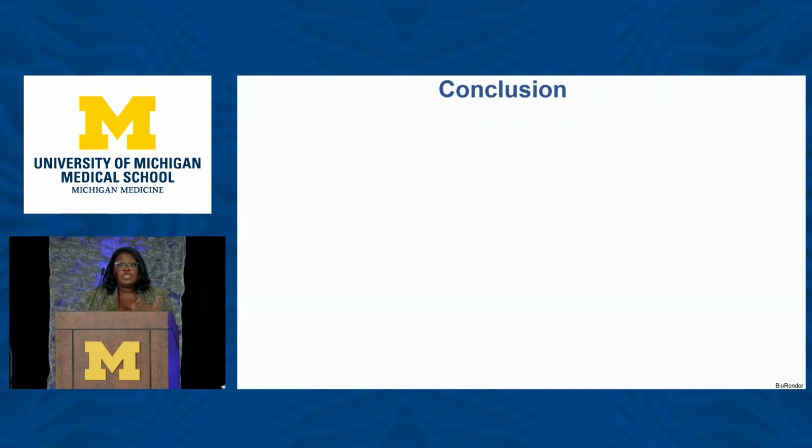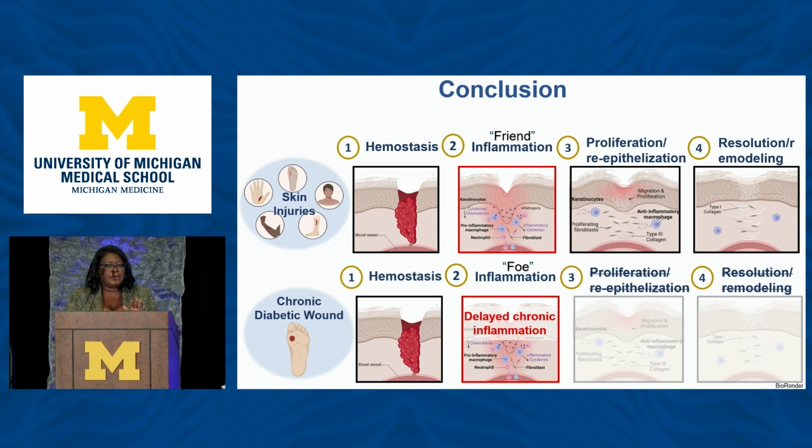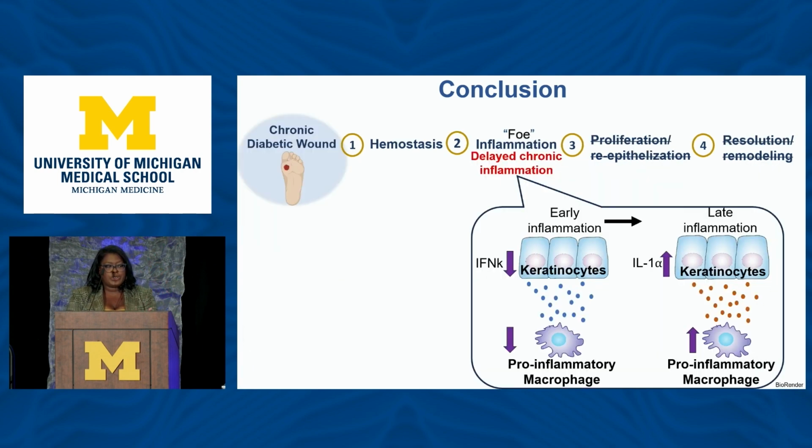And so overall, when we talk about whether inflammation during wound healing acts as a friend or foe, it really does depend on the context. In normal wound healing, it seems to act as a friend to clean out the wound, but in the context of diabetic wounds, because it's dysregulated, it acts as a foe and impedes proper healing. And when we examine the factors contributing to this chronic inflammation, we see this dysregulation in the keratinocyte-macrophage axis. And this has revealed possible therapeutic targets for further investigation to develop treatments for these diabetic wounds.